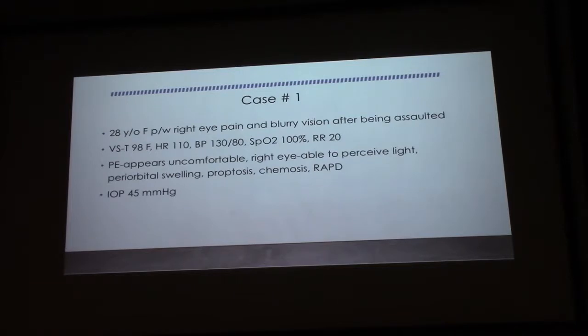This is our first case. We have a 28-year-old female who comes in with right eye pain and decreased visual acuity after being assaulted. Her vitals are as follows. She's a little tachycardic, uncomfortable on exam. She doesn't have much visual acuity in the right eye, can only perceive light. She's got significant chemosis, swelling, and a relative afferent pupillary defect. You grab your Tono-Pen and check a pressure, and it's 45. So what's the diagnosis?